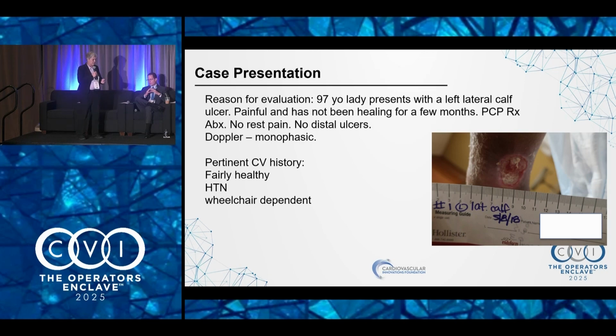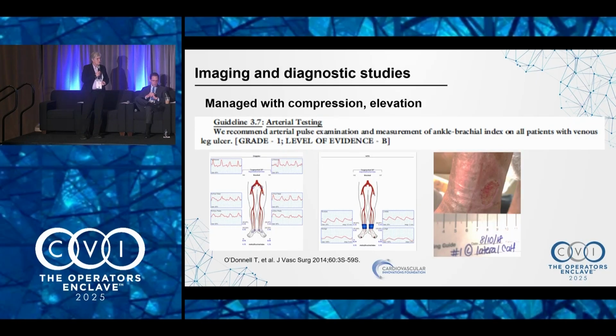She has a history of hypertension. She does use a wheelchair for her ambulation. She's very sedentary. So you can see on these images, her PVR and her ABI, she is non-compressible, but she has monophasic waveforms. She has fairly moderate disease, and her TBI is decreased. And you can see on the second image there, after several months of really trying pretty good wound care and putting her in some gentle compression, we haven't made much headway, and she does have a lot of pain.